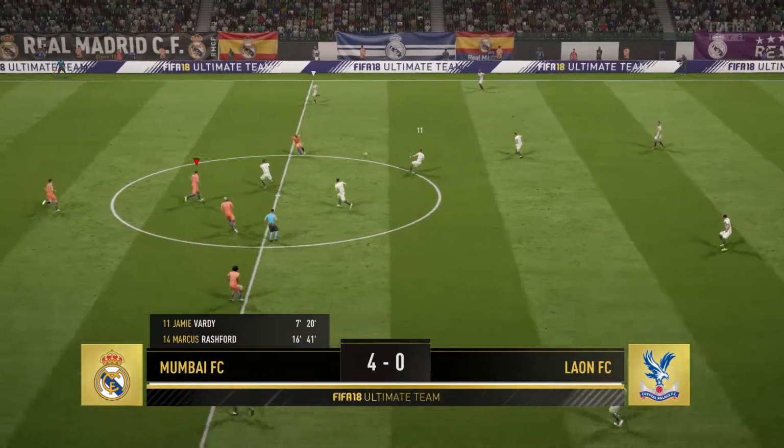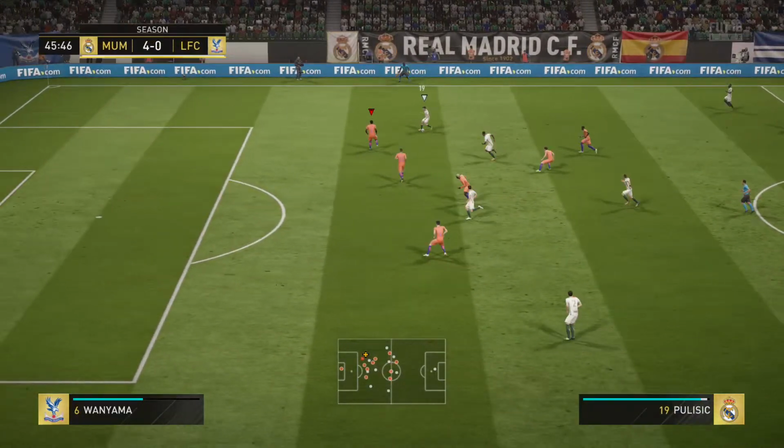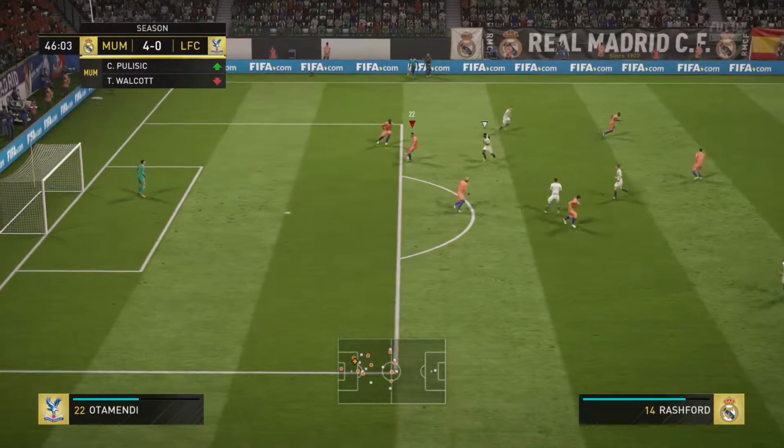Well, we wait to see what the second half brings. The first half was conclusive, but you don't win the game at half-time. Could be dangerous.